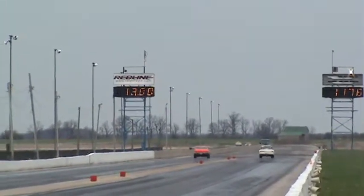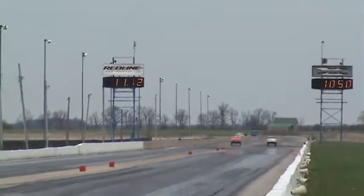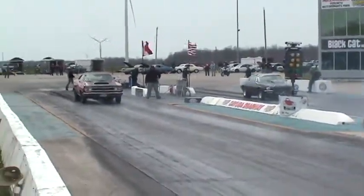Neck and neck all the way down. I don't know who's gonna win this one. Scott Puppo. 1176 on 1176 will do it for you. Michelle is on her way home to Brighton.